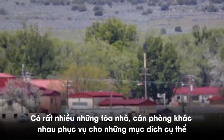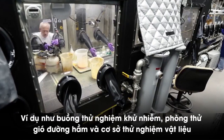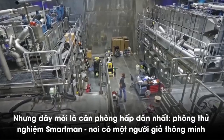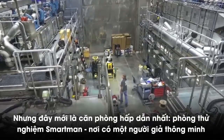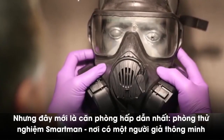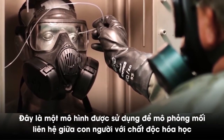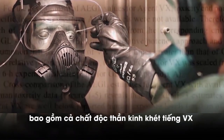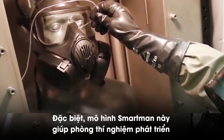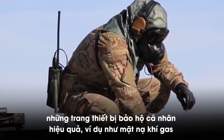There are also various buildings and rooms that serve specific purposes, like the decontamination testing chamber, the wind tunnel testing room, and the material test facility. But perhaps the most interesting room of all is the Smart Man Laboratory Facility, which houses the Smart Man Dummy, a model that's used to simulate human contact with chemical agents, including the infamous VX nerve agent. Specifically, the Smart Man helps the lab develop more effective individual protection respiratory equipment, essentially gas masks and the like.